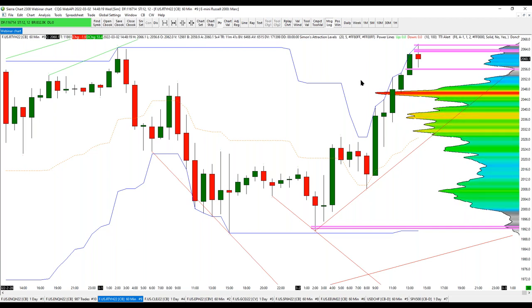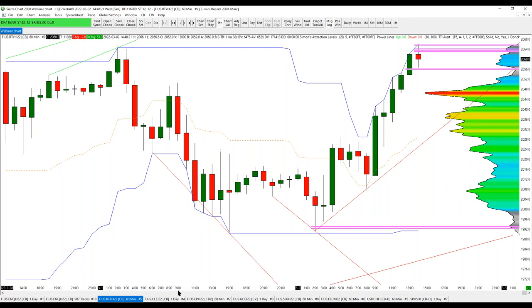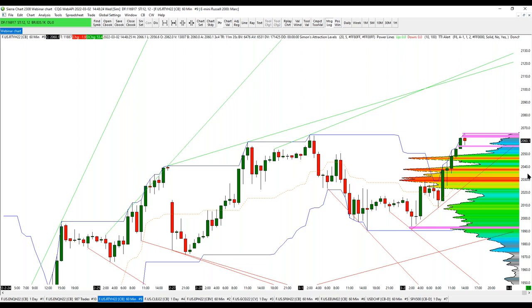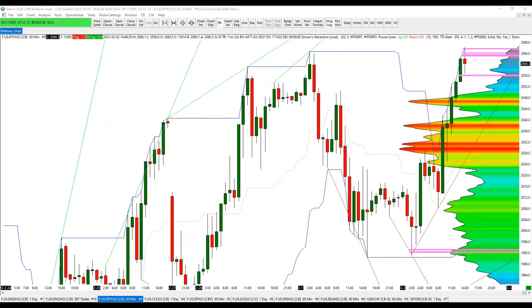This indicator gives me multiple pieces of information. Let me grab a pen. I have an area that is a rejection. You see this area is rejection. This area is continuation. Rejection, rejection, and in between is continuation. This area is rejection still. This area is all continuation and then rejection.